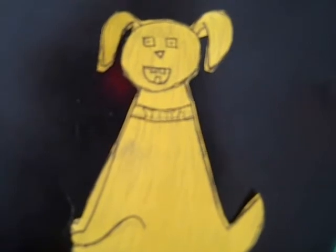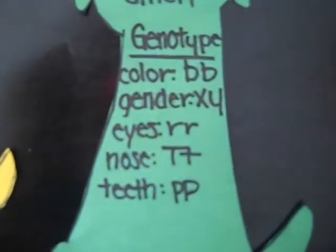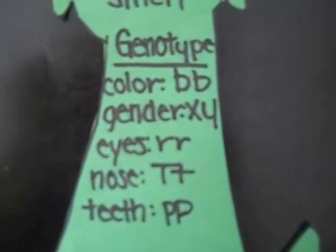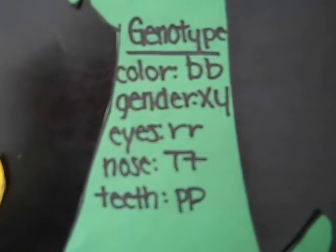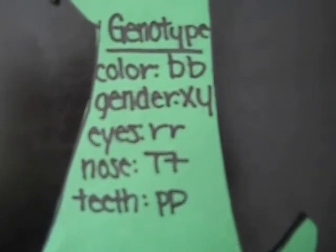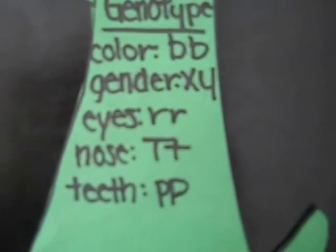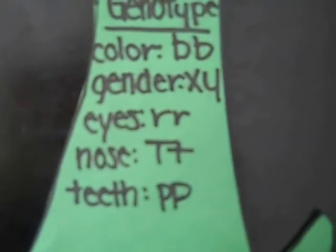This is Stitch. His genotype for color is little b, so he's yellow. For gender, he's XY, which means he's a guy. For eyes, it's little r, which means he has square eyes. For nose, it's big T, little t, so his nose is triangular. For teeth, it's little p, so he has square teeth.